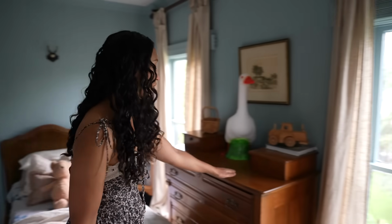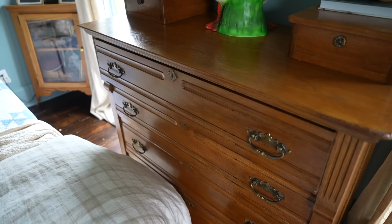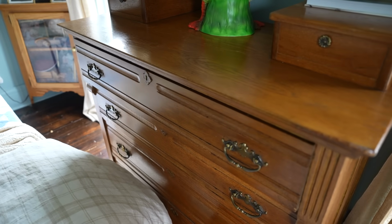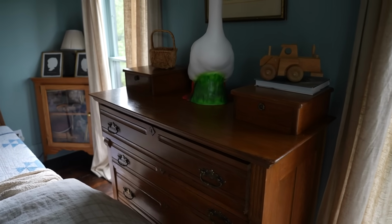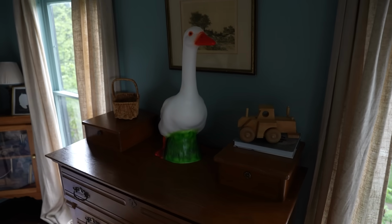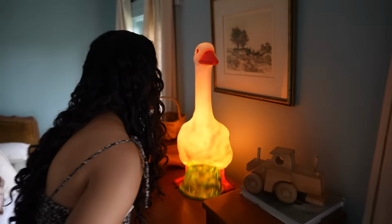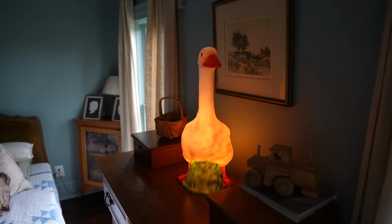Over here is their dresser, and this I also found on Marketplace, and the woman who sold that to me shared with me that it had been passed down in her family and originally purchased in Chicago. And then this obnoxious goose lamp just cracks me up. I don't know why. I just think it's so funny and silly. My boys love it. They get a kick out of it.